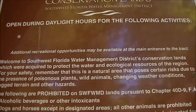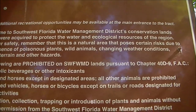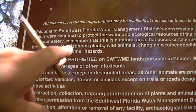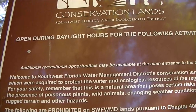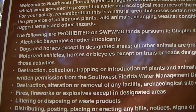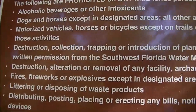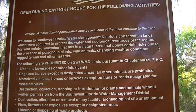Okay, open during daylight hours for the following activities. Okay, dogs and horses except in designated areas. Well, it's got a whole list of the following things are prohibited, but it says open during daylight hours for the following activities. It really doesn't give any activities. So the dogs aren't allowed? Fires, fireworks, or explosives except in designated areas. Well, dogs are allowed in designated areas, but see, it says for the following activities. What activities? And then it says all this stuff is prohibited. I'll have to check this out. I got a battery light blinking.